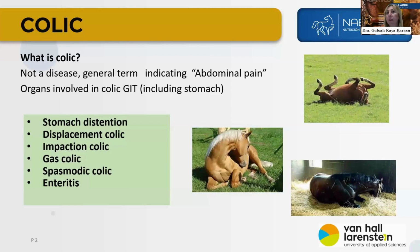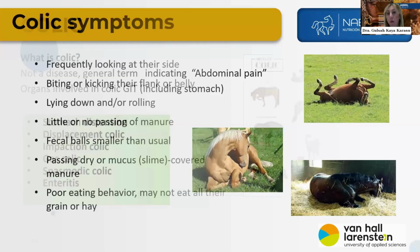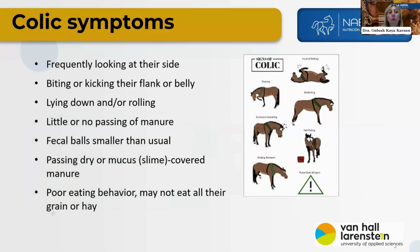Enteritis refers to inflammation of the small intestine, while colitis refers to inflammation of the large intestine. Both conditions can cause colic symptoms in horses, and they often cause different signs. Even though they are all called colic, which indicates abdominal pain, there are so many different signs and underlying causes that it is very hard to manage colic cases. Because of the high mortality rate, prevention of colic is the key factor for us in nutrition.